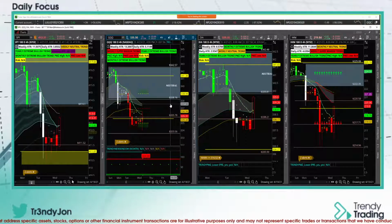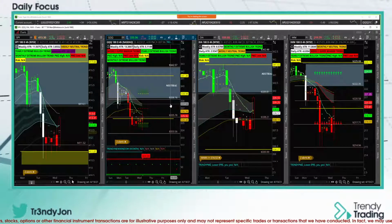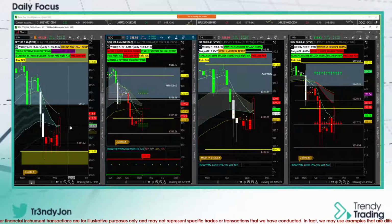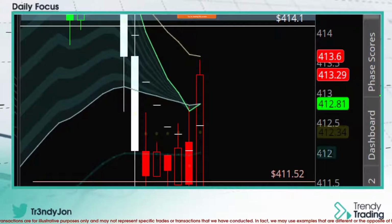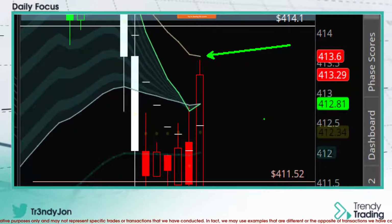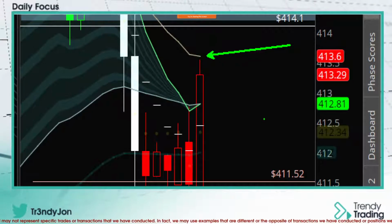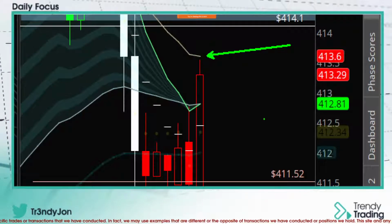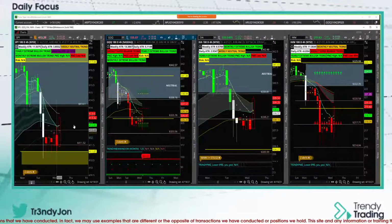Notice on the SPY from the left, we are moving and making higher lows from that 411 level, and we are stopping right towards the top of that cloud. Let me go ahead and draw that out for you. I'm going to zoom in here and notice that the cloud is coming in at about 413.60. So this is resistance until it's not. This is a nice move from 411 to 413. We did go ahead and trim already, and now we need to see if the market can break those levels.